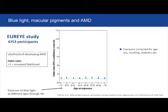It looked at 4,753 participants. It was an epidemiological study over time. And what they looked at was the likelihood of developing AMD. So it gives you an odds ratio. And an odds ratio of exactly 1 means you're no more likely to develop AMD than anyone else. So that's no change. And when they looked at everybody in the study, you can see those blue dots. The blue dots are all above 1, but it wasn't significantly above 1.